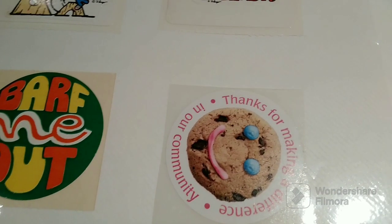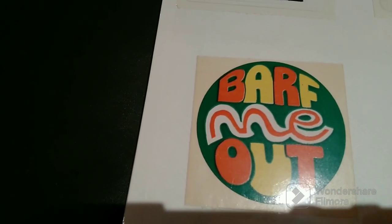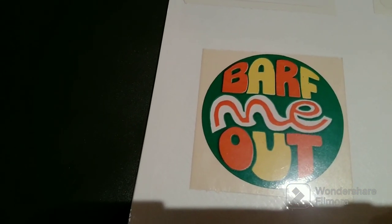Mm-hmm. And this one looks like the smiley cookie. It does. That was a free sticker. I did not buy that one. I did not buy this Barf Me Out sticker either. I think this one's from the 70s, actually.